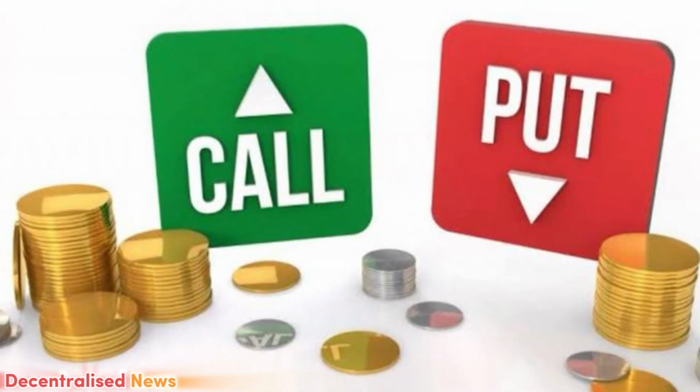Let's start with what crypto options vaults actually are. These are automated smart contracts that execute recurring options strategies, typically selling covered calls and cash secured puts. The goal is to generate stable yield from market volatility without active management.